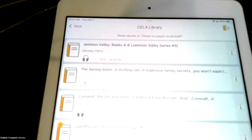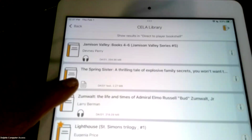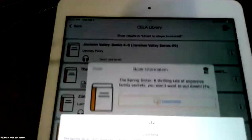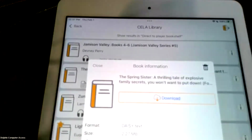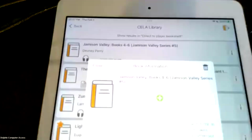After the books appear, I can tap a title. I have a lot of audiobooks here. You can tell by the icons that are next to the book picture. There's one that's a DAISY text. So if I tap on this, I can now download that book. Let me go to this one.